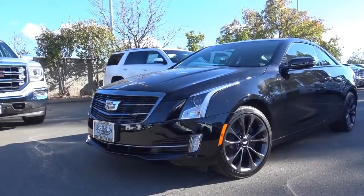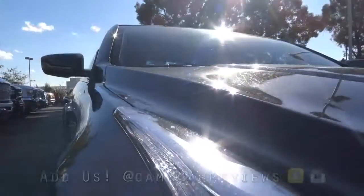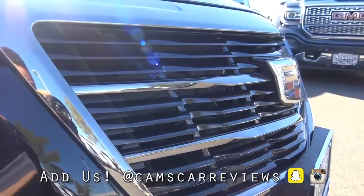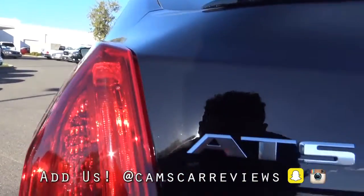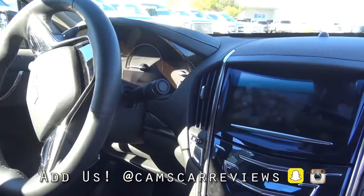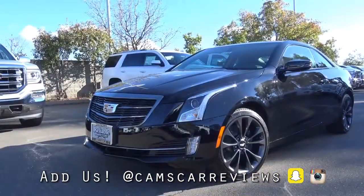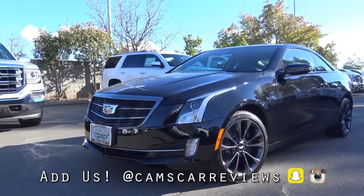Now, the ATS Coupe isn't Cadillac's first attempt at competing in the compact luxury coupe segment. However, it is their first vehicle to be very competitive and serious in this class. What I mean by that is that the ATS Coupe has very sharp handling that is very competitive against vehicles like the BMW 4 Series and the Audi A5, and the driving dynamics are much better than the former Cadillac CTS Coupe.